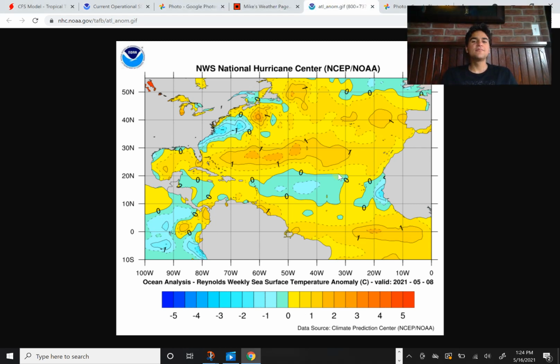It's May 16, 2021, and today we're going to analyze how the sea surface temperatures in the Atlantic for this year will affect the hurricane season and how it will really determine the amount of tropical cyclones we'll experience for this season.